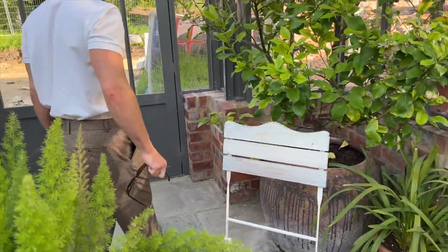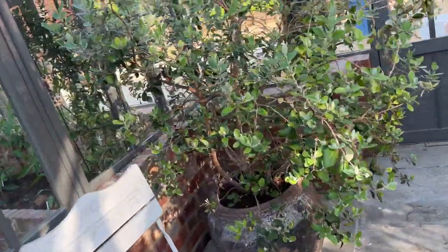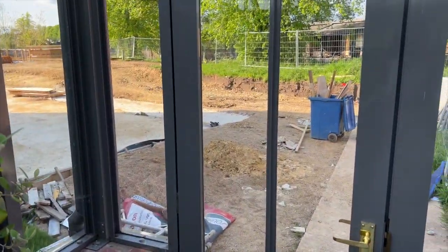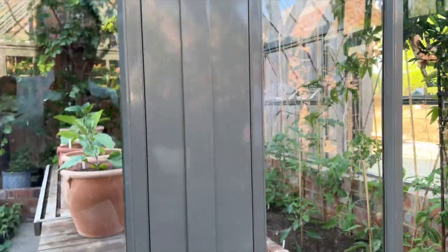I wonder what they're doing back here. Oh, that's where the hot tubs are going, isn't it? Hot tubs? Yeah, so they're putting in wood-fired hot tubs, I believe. Right. Out the back here. Wow. This is so beautiful though. Yeah. Goodness me.